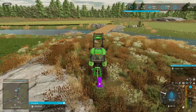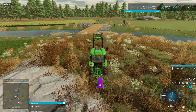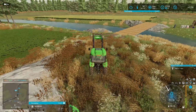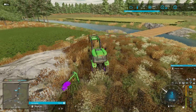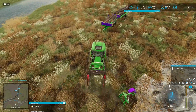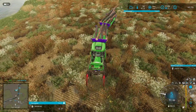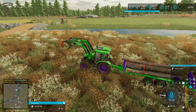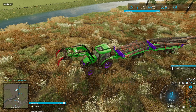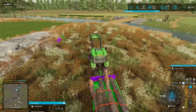Now I'll just quickly check the price of planks while this drives to the sawmill sell point. See if it's worth picking up any of the planks that have currently been spawned over there. But I don't think they're at their best till mid-year, but we'll find out in a sec.